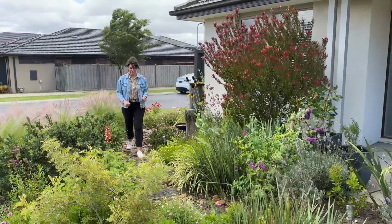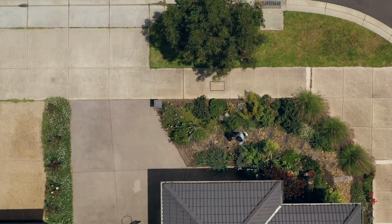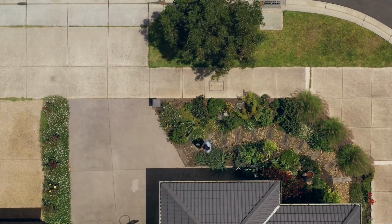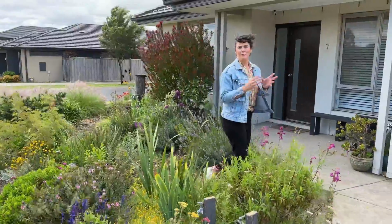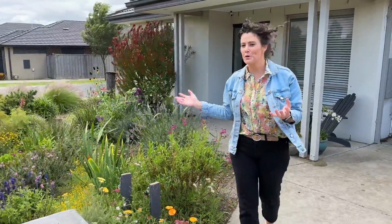I hope you've enjoyed exploring Breanna's garden with me today. If you've got a small space, a blank canvas garden, or you live in a new estate, don't be shy of planting a diversity of plants. It's amazing what you can achieve in a small space.